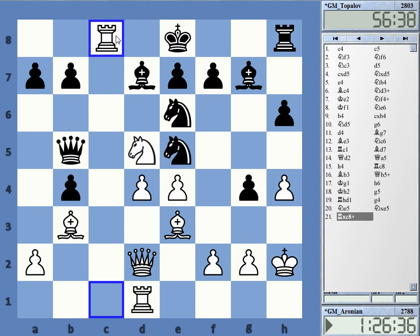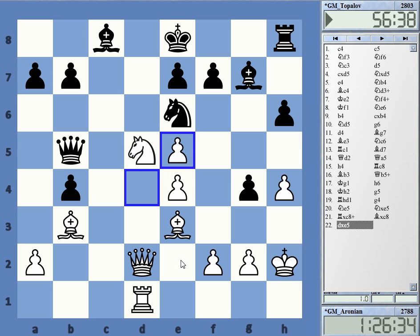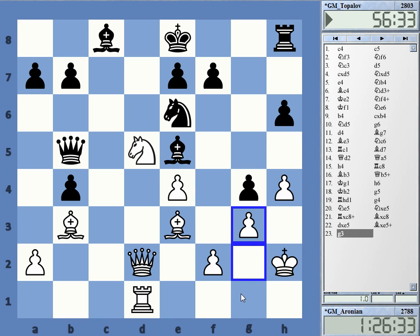And now rook c8 check, bishop c8, d5. Black is able to grab another pawn, which he probably should take. And then g3. So black is 2 pawns up now. But to play this position is absolutely no fun. I'm not sure how bad it is. I mean, white seems to have a very good game, but how bad it actually is is hard to tell.